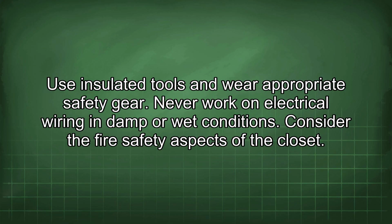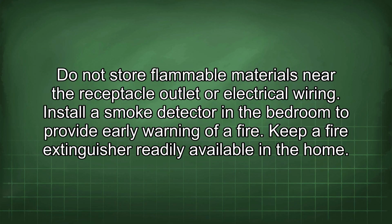Consider the fire safety aspects of the closet. Do not store flammable materials near the receptacle outlet or electrical wiring. Install a smoke detector in the bedroom to provide early warning of a fire. Keep a fire extinguisher readily available in the home.